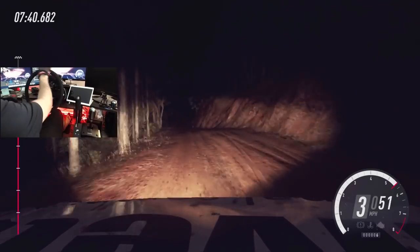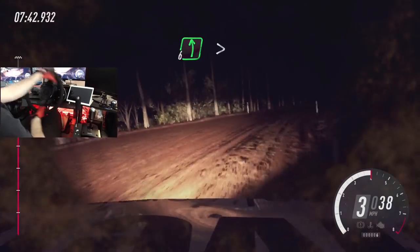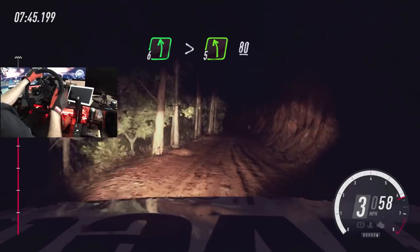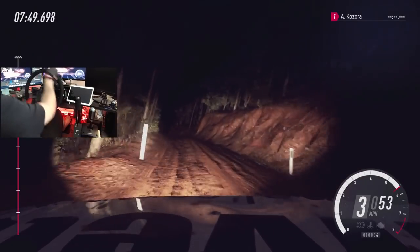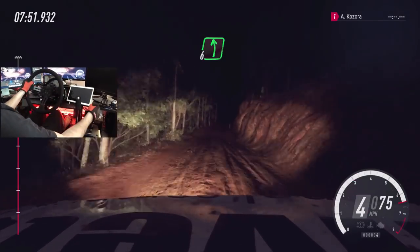You're probably saying he wants a new driver. Into six left. Oh, don't flip it. I just want this car to survive. That's all I want. I don't really want to have to spend a lot of money to repair this car. Six left, keep middle over a crest.